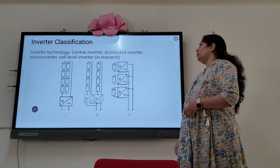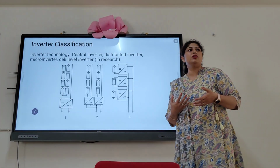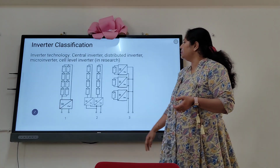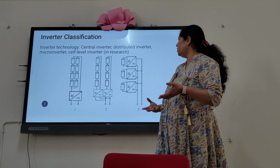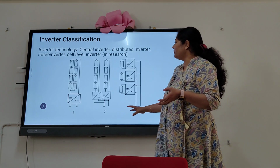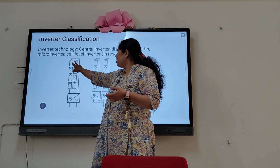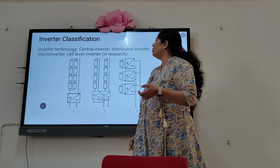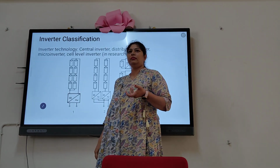Now the inverter part. So inverter technology, basically all the solar installations you see, are mainly divided into three parts. One is the central inverter, or you can use a distributed or string inverter, what we call. The other one is the micro inverter. In the central inverter, all the solar panels, if you see here you have two strings of solar panels, are connected to one single inverter. So what do you think, is this an advantage or disadvantage? Can anyone answer?